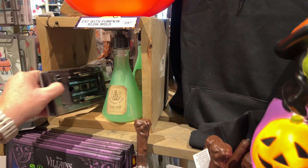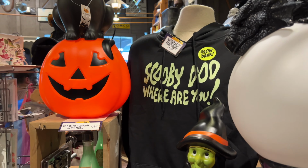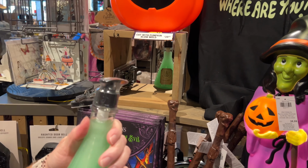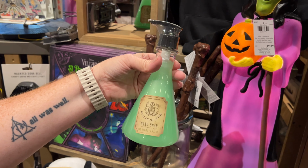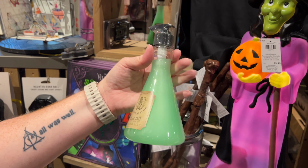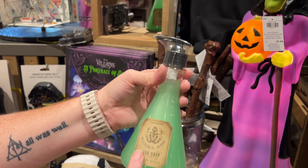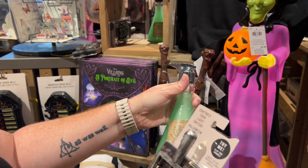Okay. So that's a really cute hoodie, $40 though, glows in the dark. I'm buying this, it's plastic, but I really like it. It's like a flask, no, from the laboratory, like, you know, poisonous stuff. And you can replace the sticker, like if it wears off. I wish it was plastic, but I don't think it is.